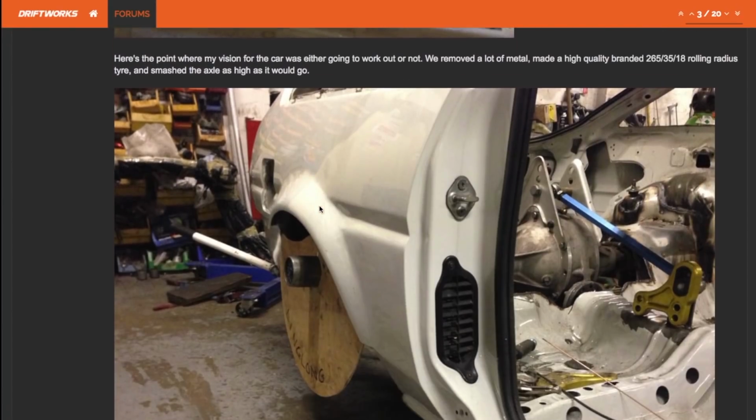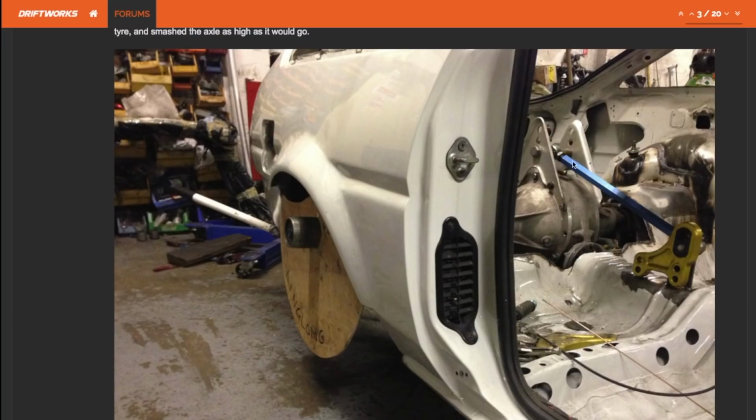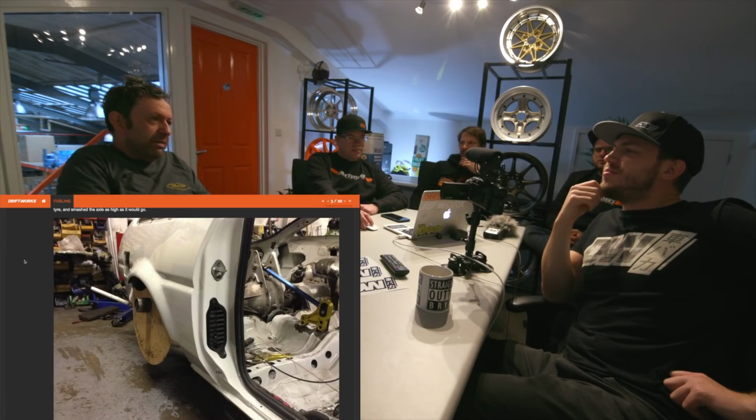Craig's getting busy. And look at this, look where the diff actually sits inside the car. Very lucky that the pinion angle on the Winters goes in right at the bottom, because it's got an undershaft. If it was traditional in the centre, there's no way it would work.